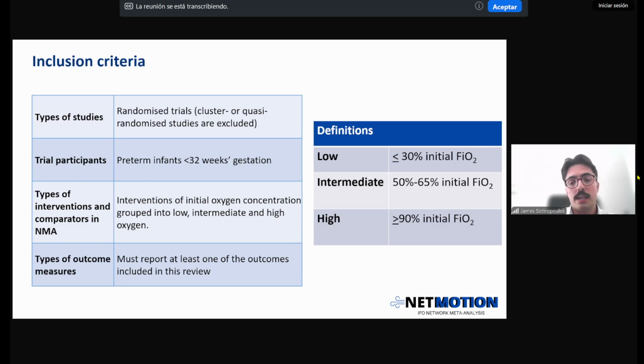We grouped interventions into three: low, intermediate, and high. Low being room air to 30%, intermediate being around 60%, and high being 90 to 100%.